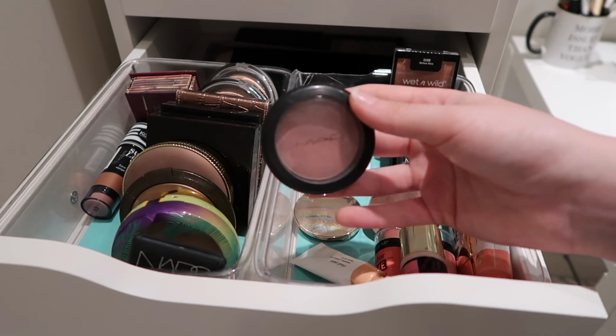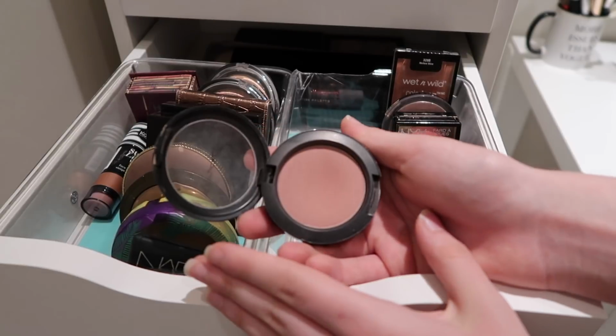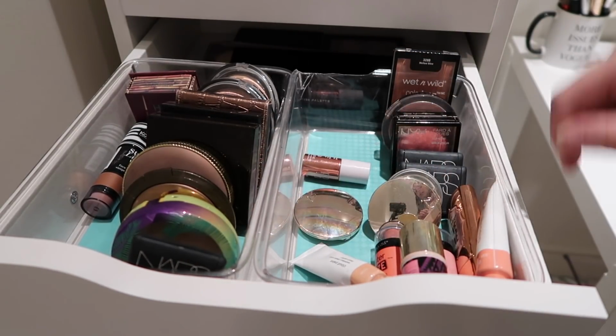Okay, moving on to this MAC blush. It's their Blush All Day. Such a beautiful shade. I love this in the winter. Definitely keeping that one around. We're not doing very good.